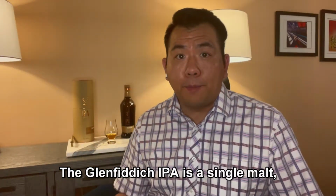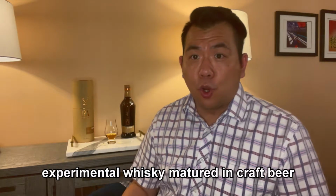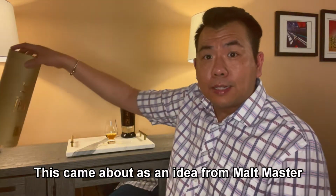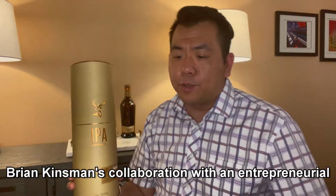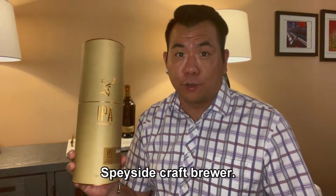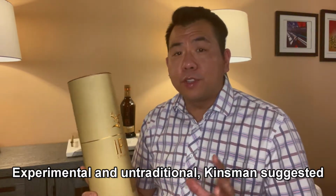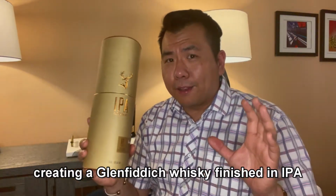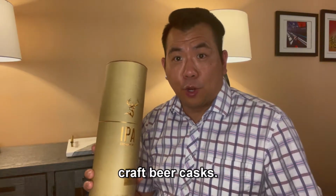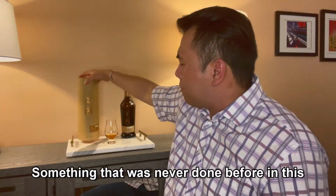The Glenfiddich IPA is a single malt experimental whiskey matured in craft beer casks. This came about as an idea from malt master Brian Kinsman's collaboration with an entrepreneurial Speyside craft brewer. Experimental and untraditional, Kinsman suggested creating a Glenfiddich whiskey finished in IPA craft beer casks. Something that was never done before in this industry.